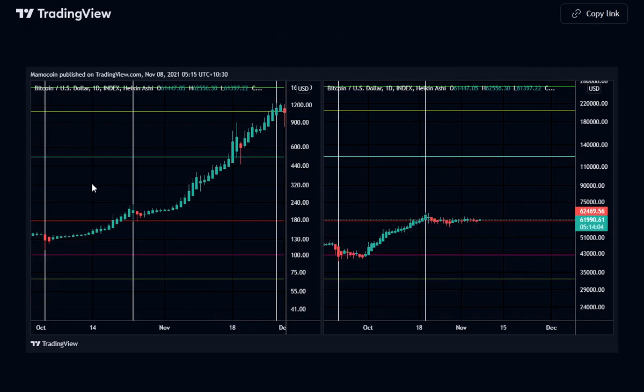So this is zoomed in now to those two white lines, still 2013 on the left, 2021 on the right, and we have consolidated for quite a while here, and we did also consolidate going sideways here for quite a while before we did start taking off again.